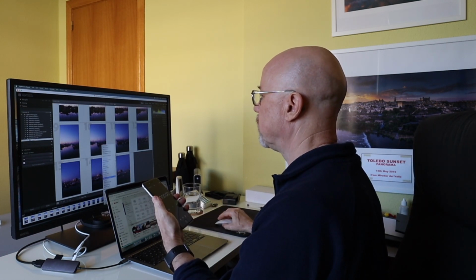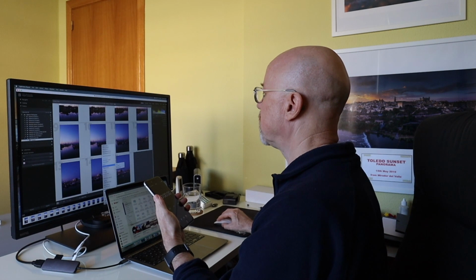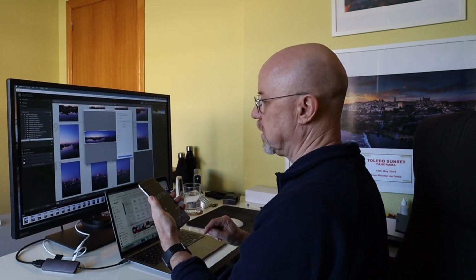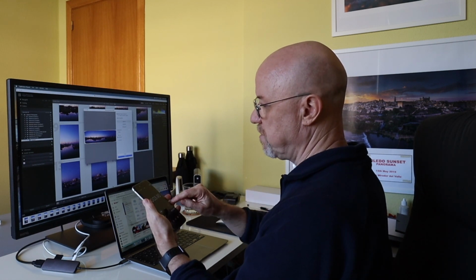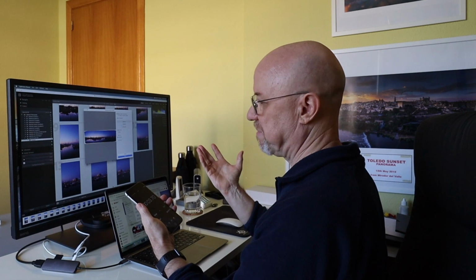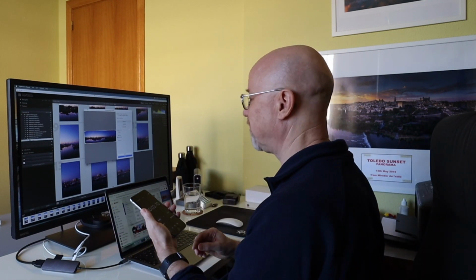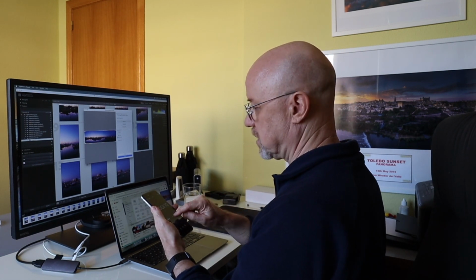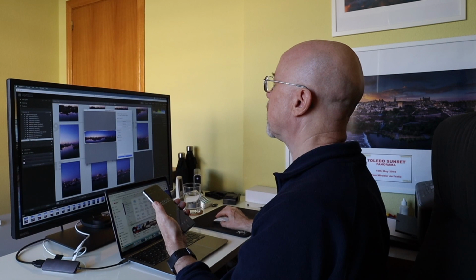I'm going to go photo merge and panorama, and it's created the preview literally in 3.5 seconds, which would have taken ages, I'm sure, on my old computer. So now let's see how long it actually takes to do the merge.